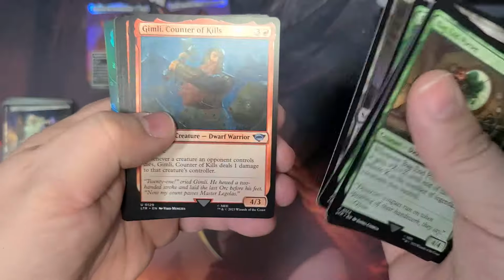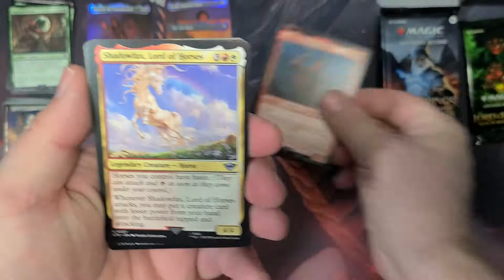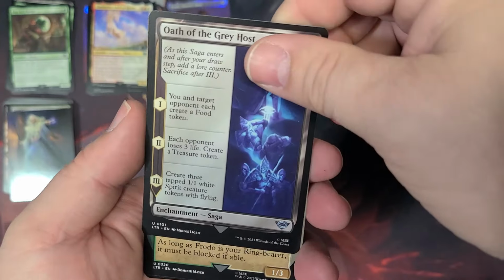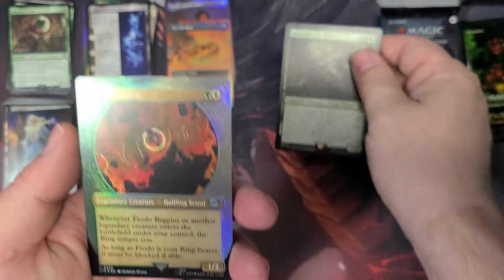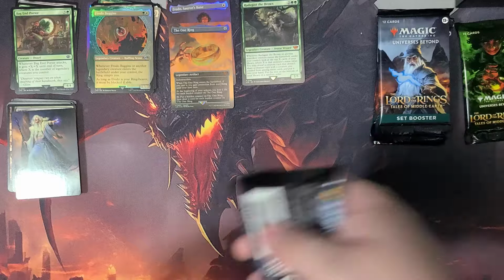Not going to spend a lot of time on the commons and uncommons here. I will spend a little bit more time on the foils. Got Shadowfax, and then our next one should be one more uncommon. So we'll get one rare in this one, I guess. Oh, I guess we got a bunch of uncommons here. Oh, and then we have Radagast for our first mythic, and then Frodo Baggins in the showcase foil there.